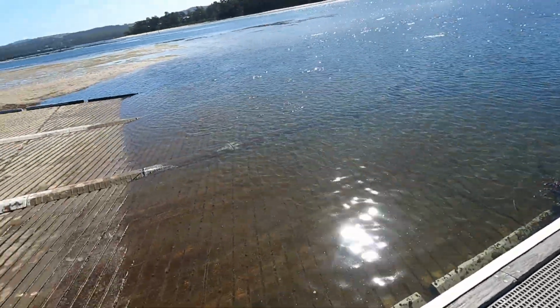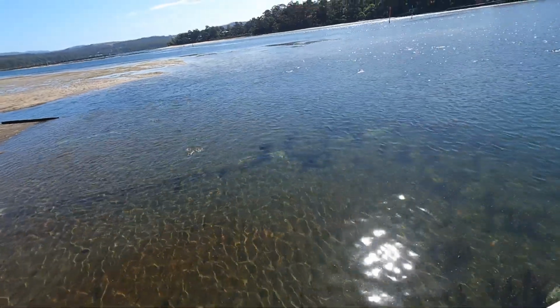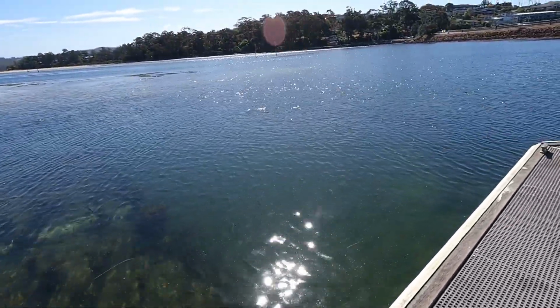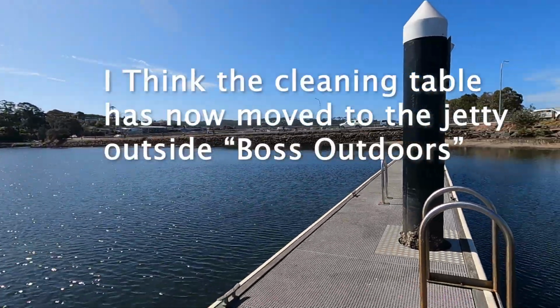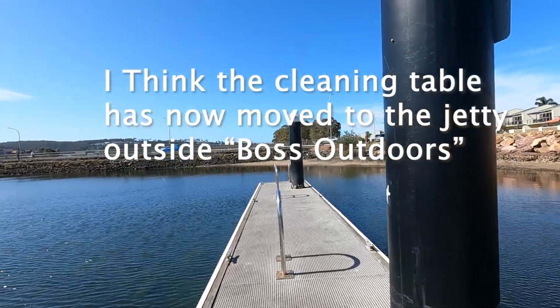There's no fish cleaning at this ramp because it's underneath the flight path of the local airport, so you're going to need to clean your fish over near the bar crossing. They've set up a fish cleaning station there, and you can just pull your boat up to that and clean your fish, and everyone is happy and no planes fall out of the sky.